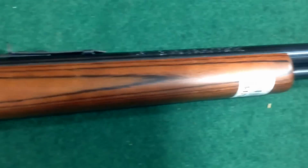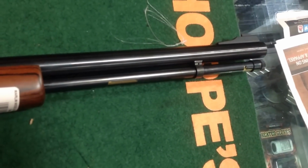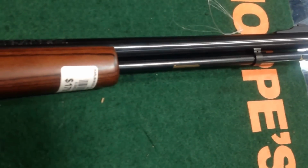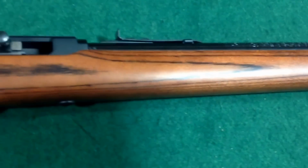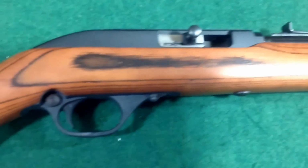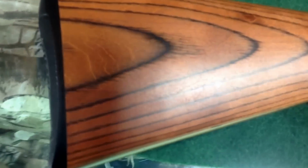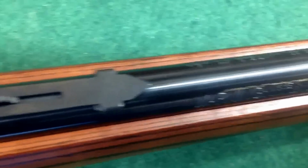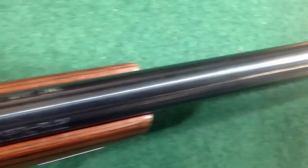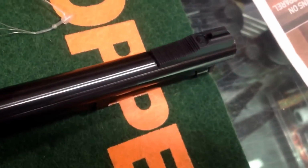Nice laminated stock. Pretty heavy barrel. Tubular magazine. I believe it holds 14 rounds. Yes, 14. It is 14 rounds. Crossbolt safety, and it's got a little end cap on there that says Marlin. It's got the rudimentary ladder sights and a post front.